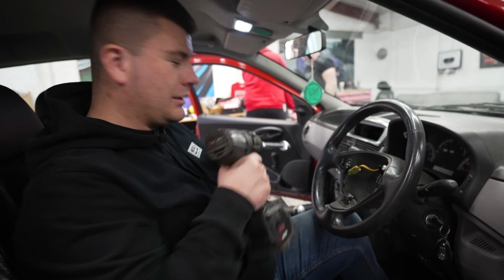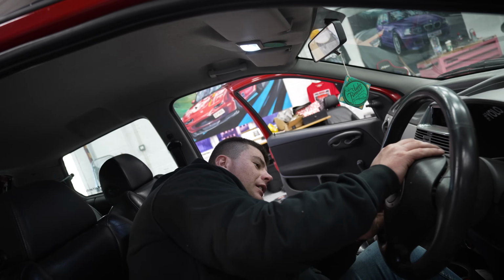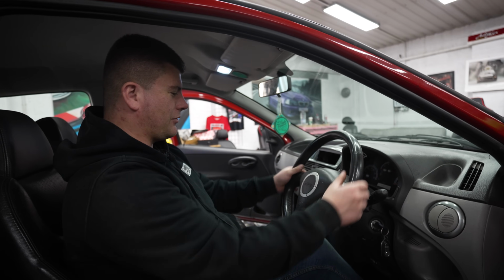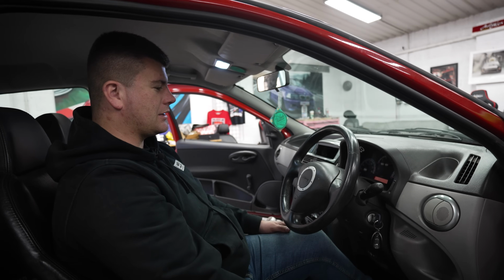It's not going anywhere. Oh, look at that. That still works even with the ignition off, as it turns out. Oh, that's better. It's the correct size. It's all there. Airbag light goes out. Win-win, ready for an MOT.